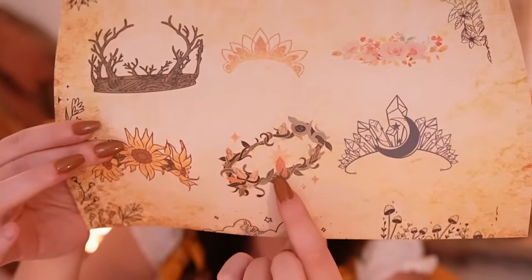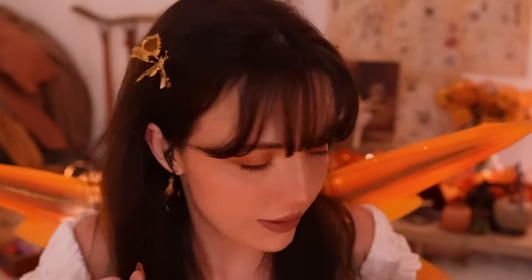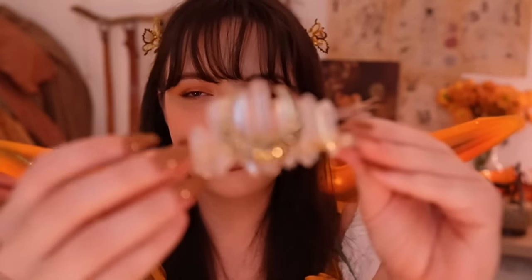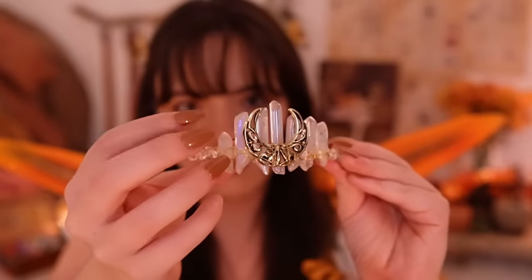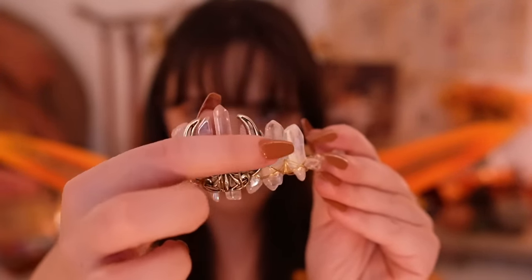Okay, you like this one. You do like the antlers, but also the flower one. Okay, hold that thought, because I have a solution to that. And you like this one as well. Okay, well, let me give you a little taste. Simple, we can go more extravagant if you would like, but this is a sample of the quartz crown with the crescent moon.